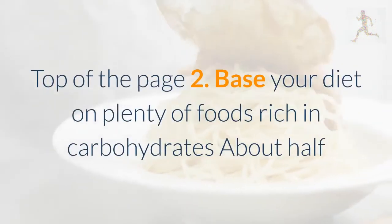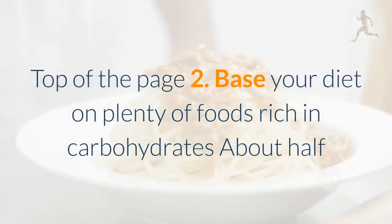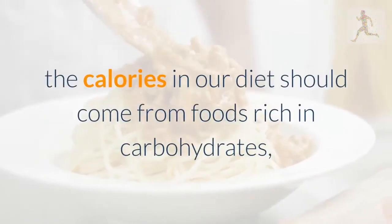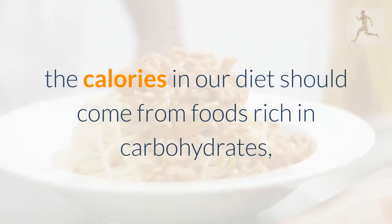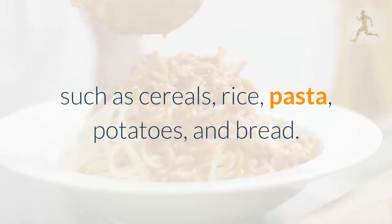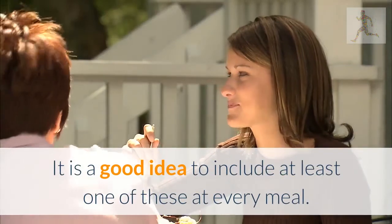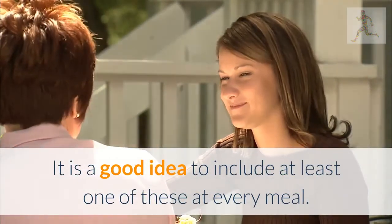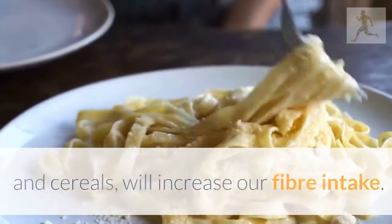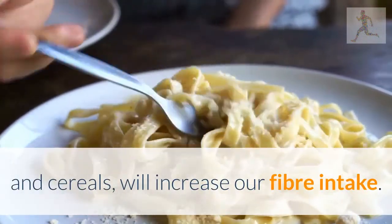2. Base your diet on plenty of foods rich in carbohydrates. About half the calories in our diet should come from foods rich in carbohydrates, such as cereals, rice, pasta, potatoes, and bread. It is a good idea to include at least one of these at every meal. Whole grain foods, like whole grain bread, pasta, and cereals, will increase our fiber intake.